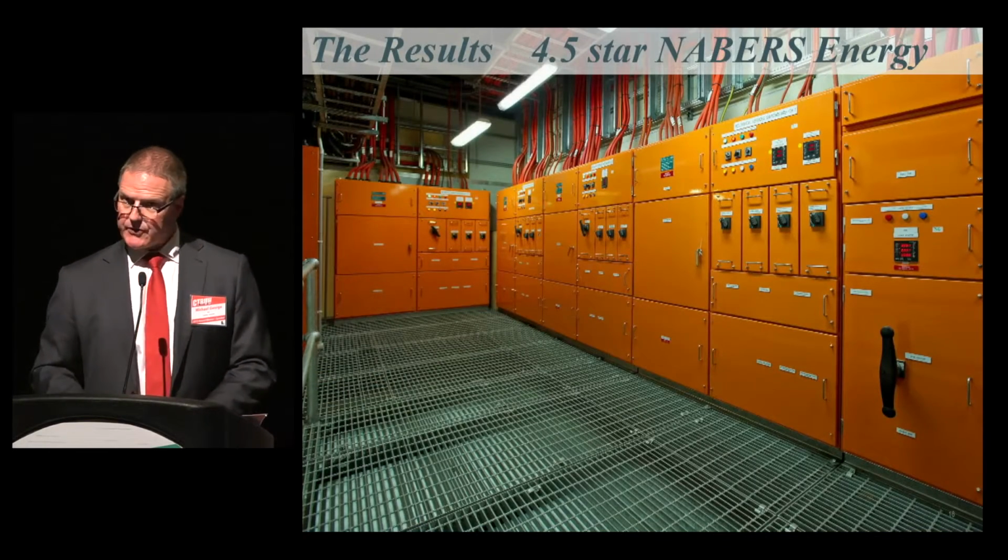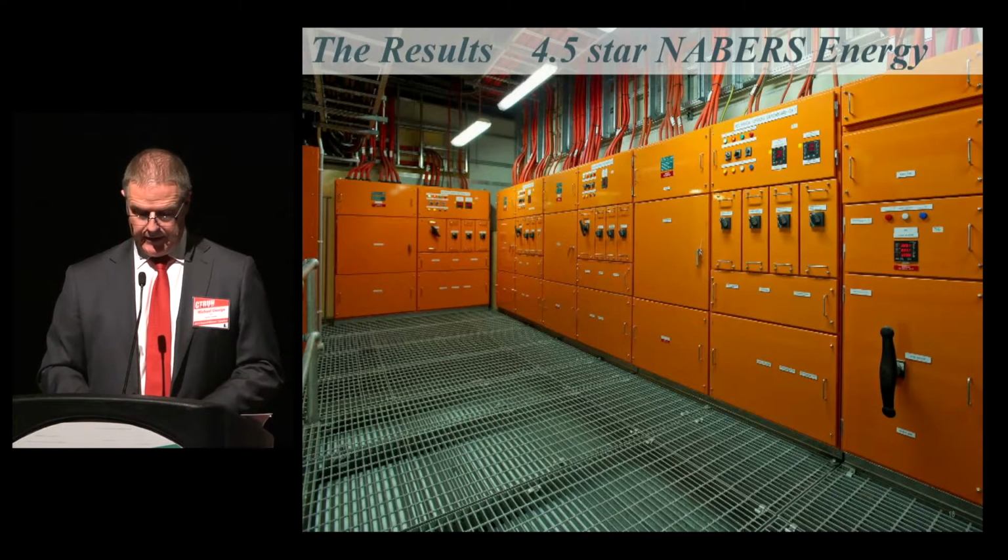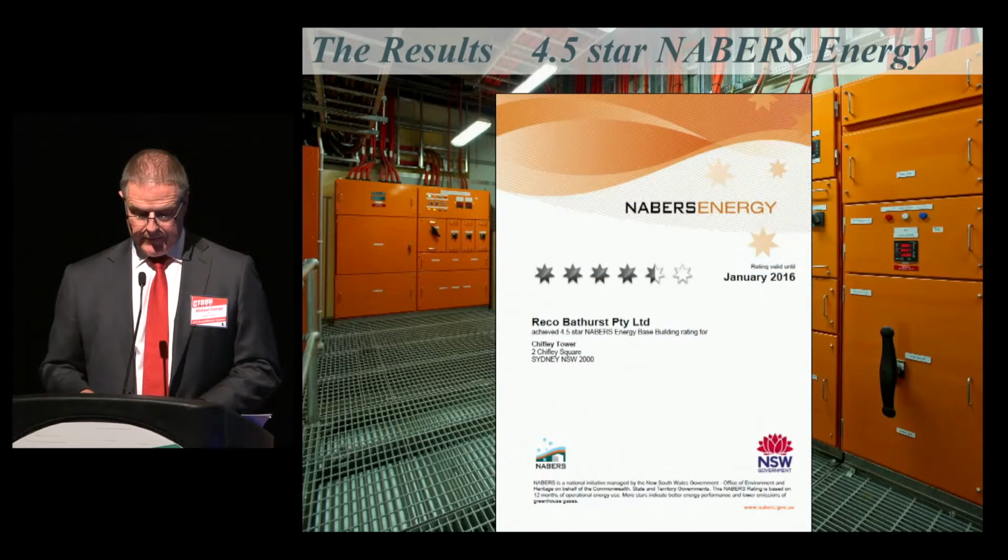And from a public disclosure perspective, and most importantly, to boost the marketability of Chifley within its Sydney premium property cohort, in January 2015, Chifley was independently certified as performing to 4.5-star NABERS energy level. While recently completed premium properties do have higher ratings, this result sees Chifley well placed within the established property market. And even our investment banker was pleased with the result.